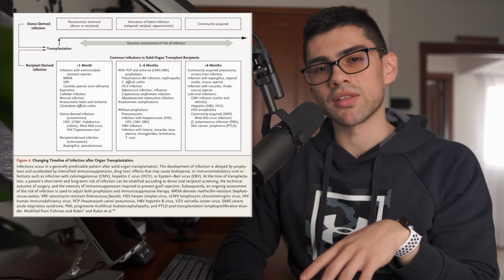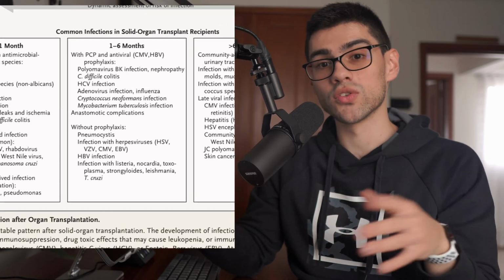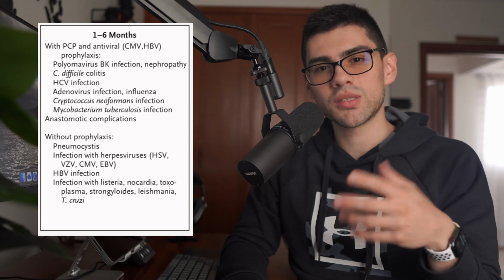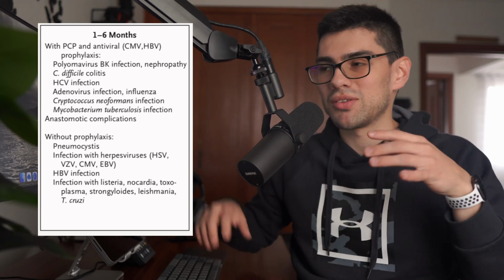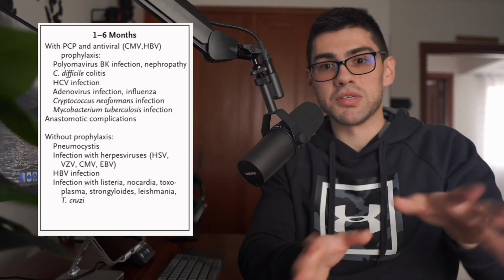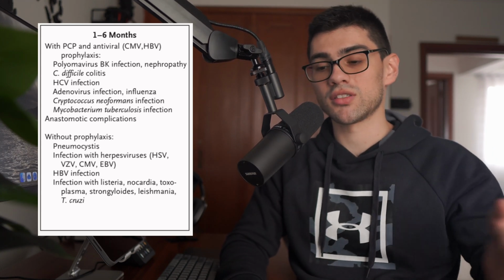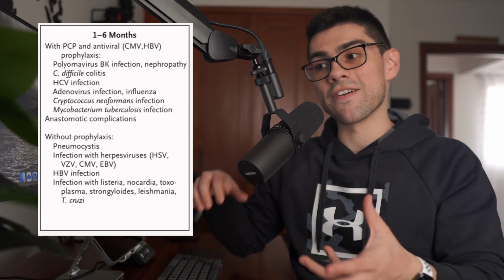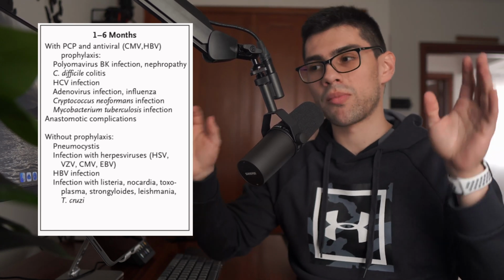So let me think about it. For example, you notice how most of these infections listed under the 1 to 6 month category are very similar to the ones that happen in HIV patients? Well, that's great. Now, instead of thinking about this topic as a bunch of random pathogens that infect a specific patient, I think, okay, so the infections that transplanted patients suffer in the 1 to 6 month period are very similar to the ones that HIV patients suffer. Okay, I'm gonna remember it like that.